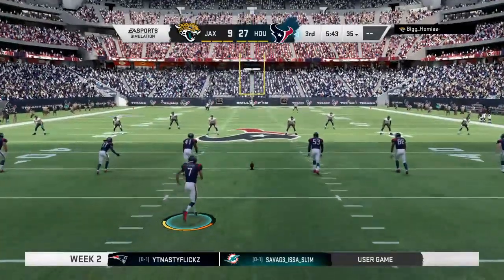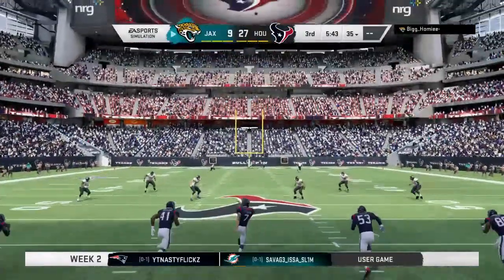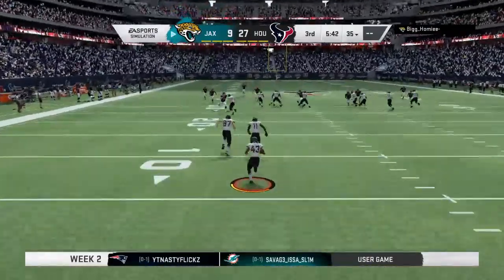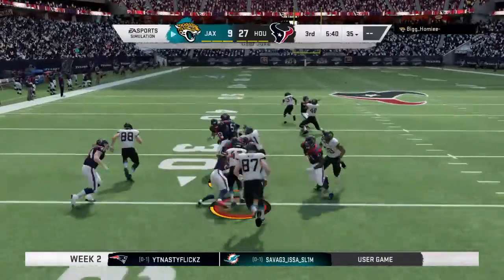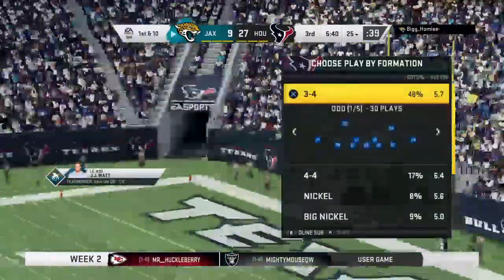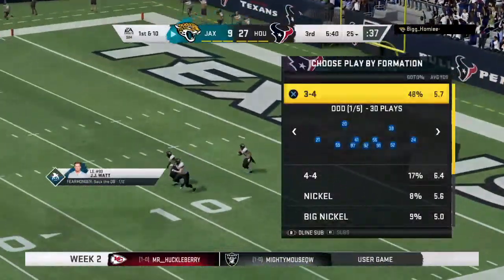So after the touchdown, here's Fairbairn now to kick it away. This is fielded a couple yards deep. He's simply taken a knee, and that's the 25-yard line.